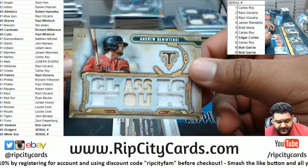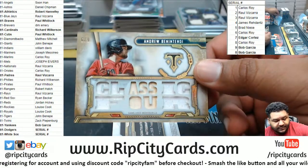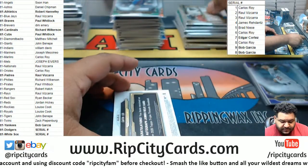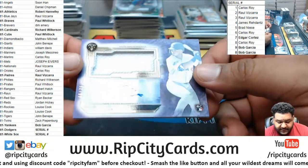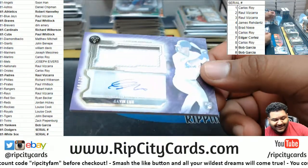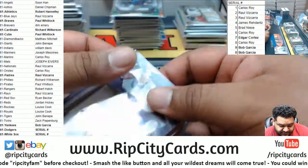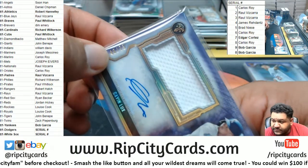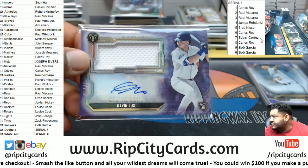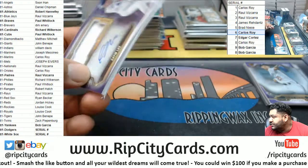Benintendi, 6 of 9. The classic 4 relic Red Sox. Gavin Lux, 46 of 75, RPA Dodgers. That's a serial number team. So that'll go to the 6th spot. Sixth spot is Carlos. There you go.